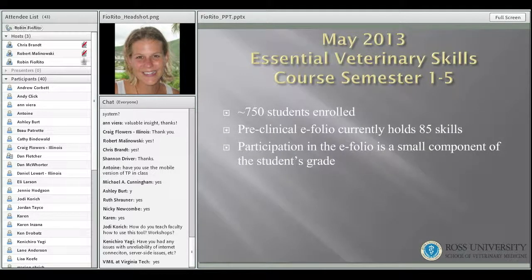So in May of 2013, we rolled out the Essential Veterinary Skills course. It crosses 5 semesters. There are about 750 students enrolled. The preclinical e-folio holds 85 skills, and it's expanding. And participation in the e-folio is just a small component of the student's grade. As we're working through all the little glitches, we don't want to make it a huge amount of their grade.